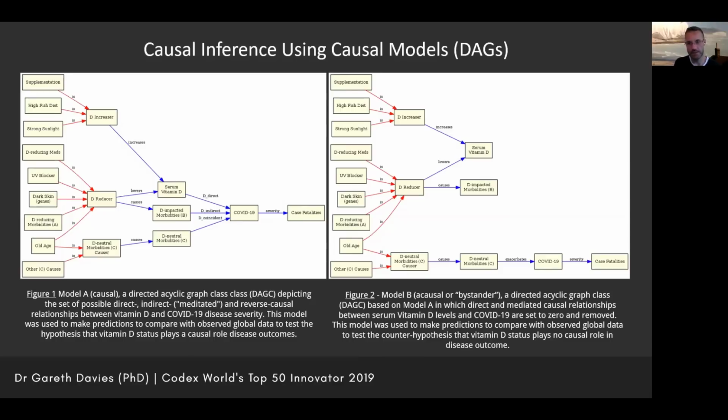By creating this model, this gives us a clear way to look at the cause and effect chain. And we created 2 models. They're essentially the same model, but with certain lines cut. On the left, we've got the causal model, and on the right, we have the acausal or bystander model. In that, we've cut the lines that would link all of the root causes and vitamin D having an impact on COVID-19, so you can see there are no lines going from those. And what we can do now is borrow a method from physics, called the hypothetico-deductive method, and make predictions using these models about what we would expect to see in the observable data.